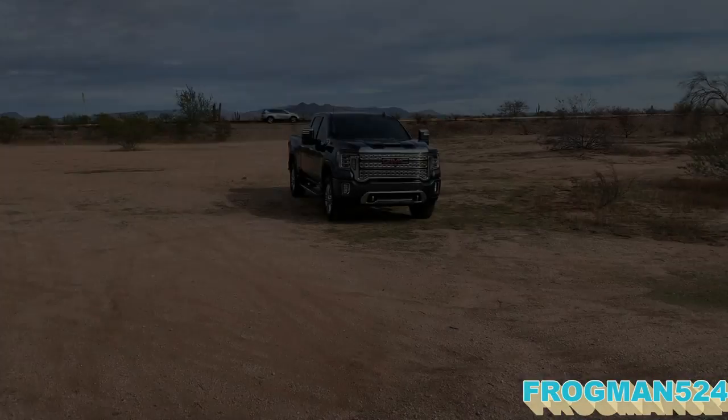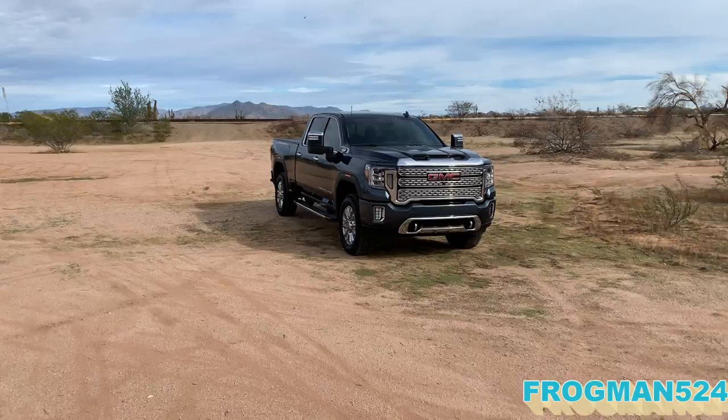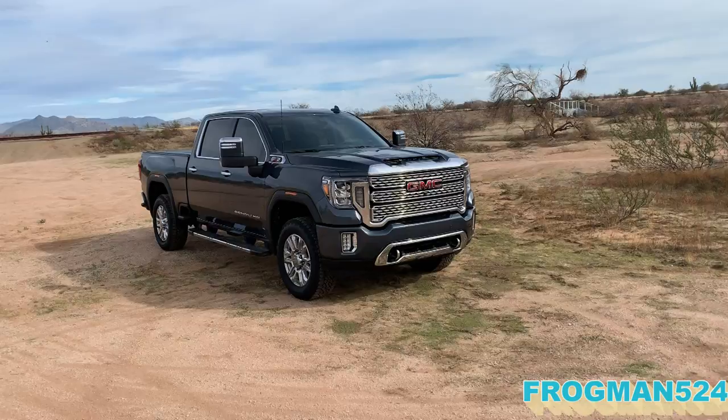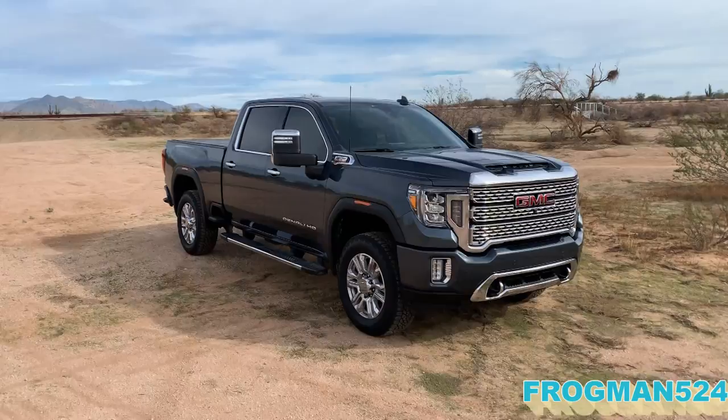Hey everybody, so today I'm going to do a little review on my brand new 2020 GMC Denali HD. This is a 2500 Denali crew cab short bed. Just picked it up. It's got 760 miles on it. It's got the Duramax L5P, the Allison 10-speed transmission, four-wheel drive, pretty much all the options, multi-pro tailgate, navigation, sunroof, rear slider. I'm gonna put rear entertainment in at some point.